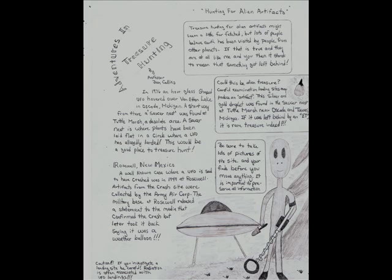Roswell, New Mexico. A well-known case where a UFO is said to have crashed was in 1949 at Roswell, New Mexico. Artifacts from the crash site were collected by the Army Corps of Engineers. The military base at Roswell released a statement to the media that confirmed the crash, but later took it back, saying it was a weather balloon. Be extra cautious. If you investigate a landing site, be careful. Radiation is often associated with UFO landings.